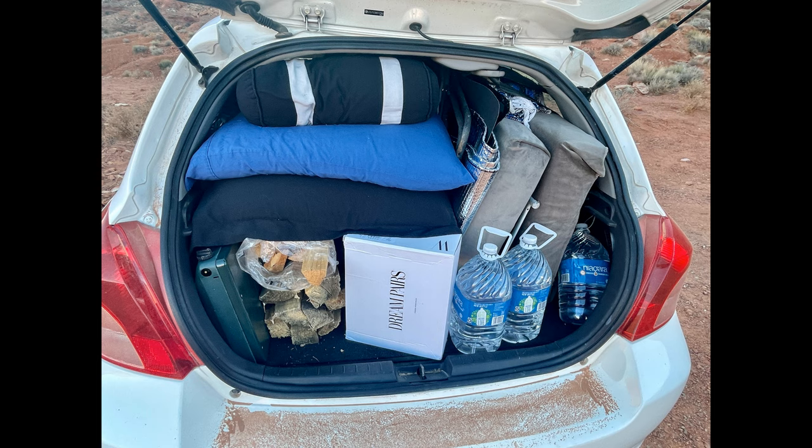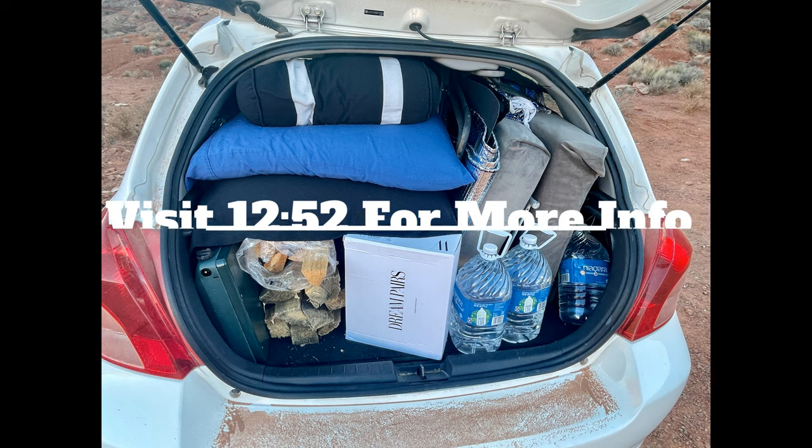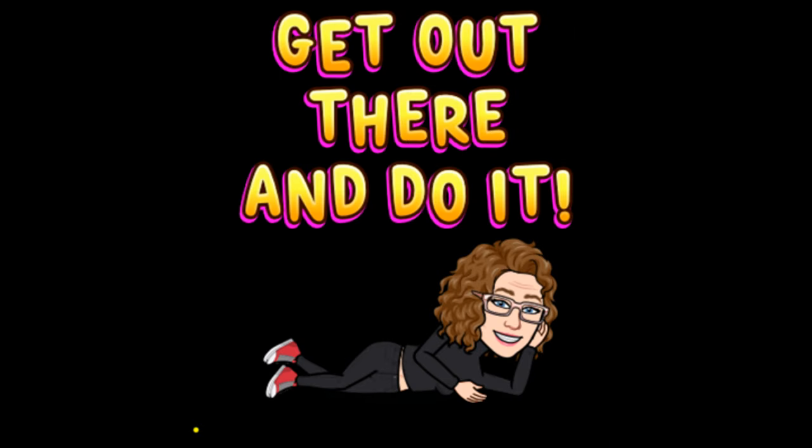I took the Yaris and I morphed it into a mini camper. This is the introduction to my weekend escapades with the Yaris mini camper. I hope it inspires some of you to use what you've got and get out there and see some sights.